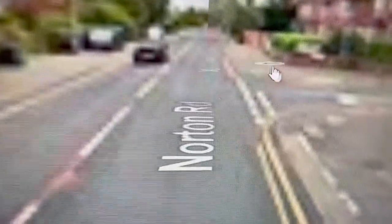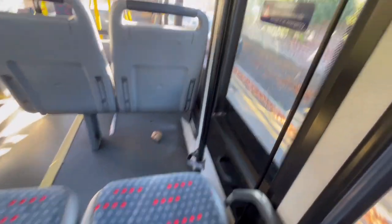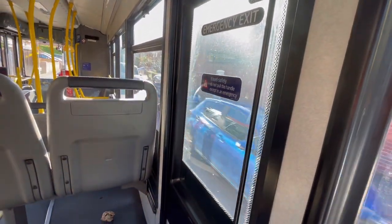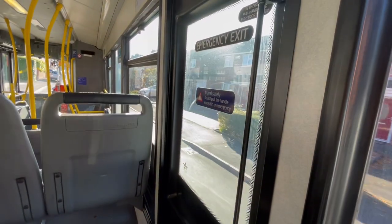So this is the Norton Road that goes into Stourbridge. So we're now going to turn onto Beach Road right here. So this is Beach Road. Right then, guys, here we go onto Beach Road Norton. And we are heading for Pedmore End now on the 88.